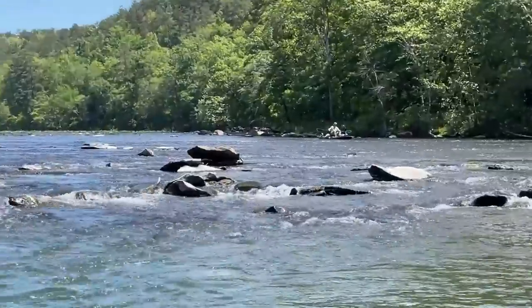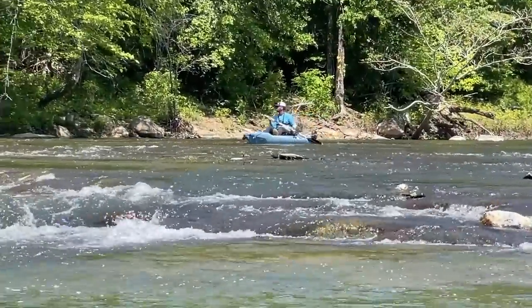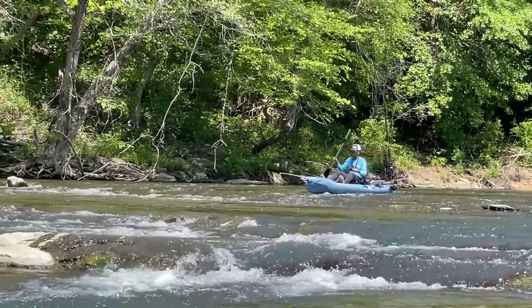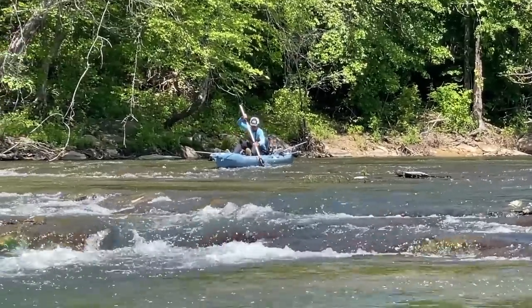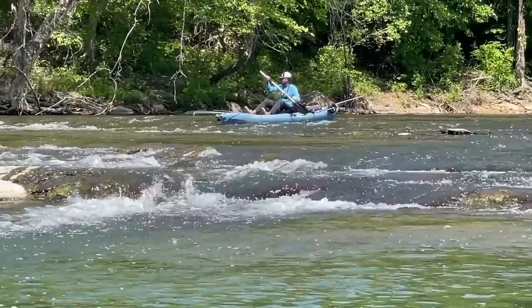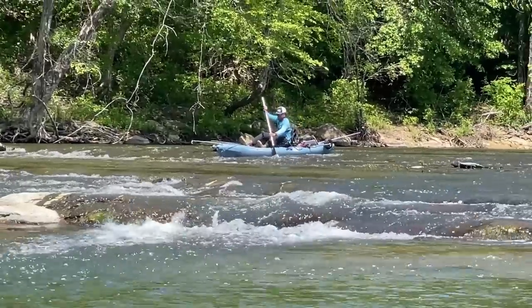Here comes Ben over there, and then we got Larry coming down over here. Let's see if he can make it through. Why is he only using half a paddle? Did he break his paddle? And stuck. Wow. Poor guy over there. Will he ever make it? Push, Larry, push. This guy is hopeless.